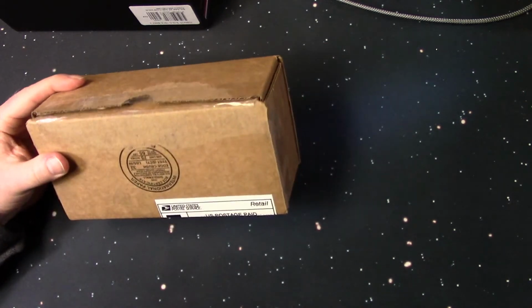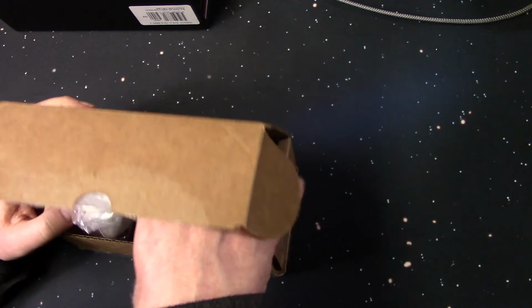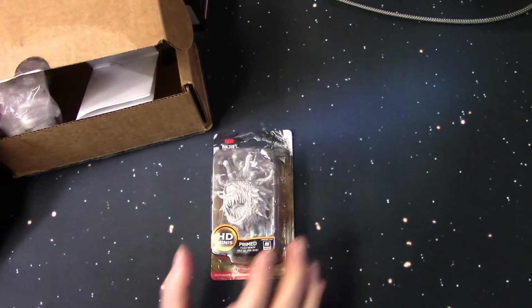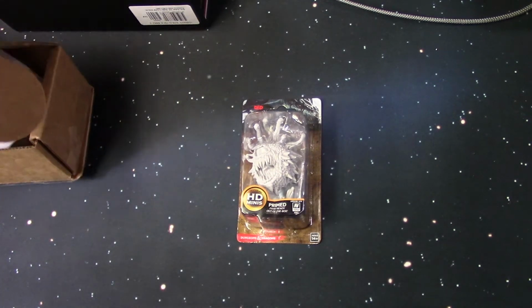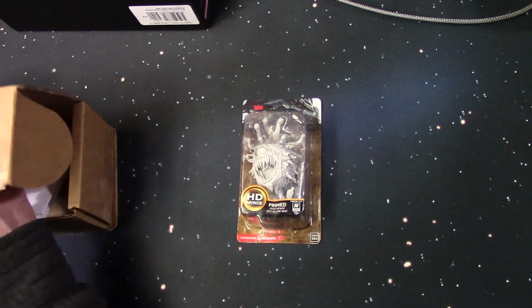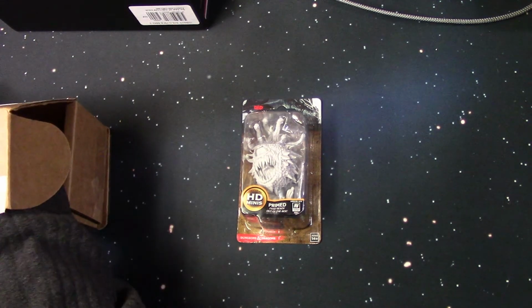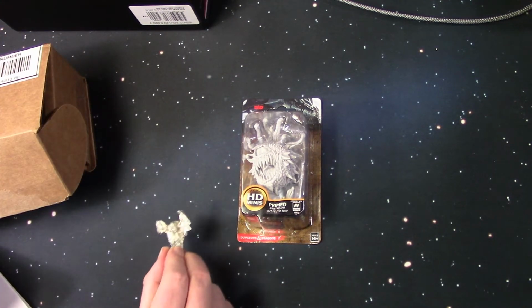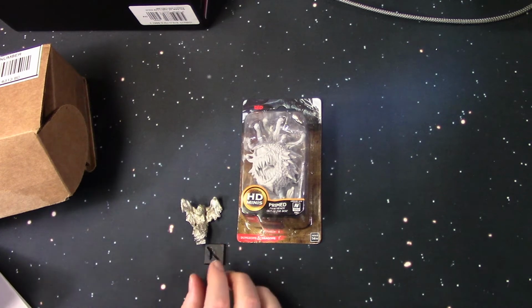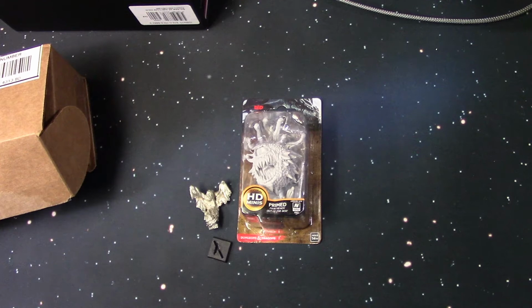But he had an extra Beholder, so he sold it to me. Pretty good price. Appreciate you, Cujo. And he sent me another miniature I didn't expect, but it's cool nonetheless. He sent me a pewter ghost mini. Looks like a ghost. And he's got a little letter here.